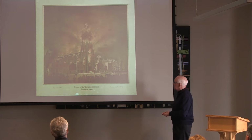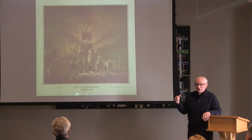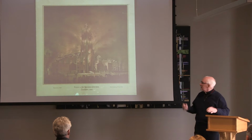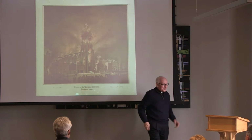But you can see the church just engulfed in flames. The church was really gutted. I'll show you some pictures of it. And a terrible disaster. There's no question about it. They had just installed a magnificent new organ imported from Europe, utterly destroyed. The bell, which was one of the nicest in the city, somehow or other fell from the tower and crashed into Sycamore Street here. There's an interesting story behind it.